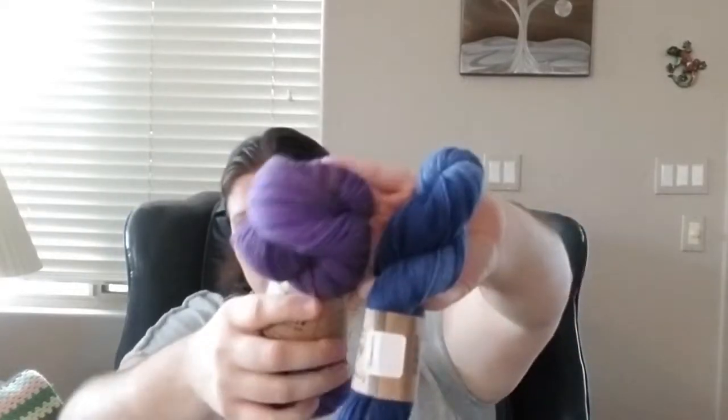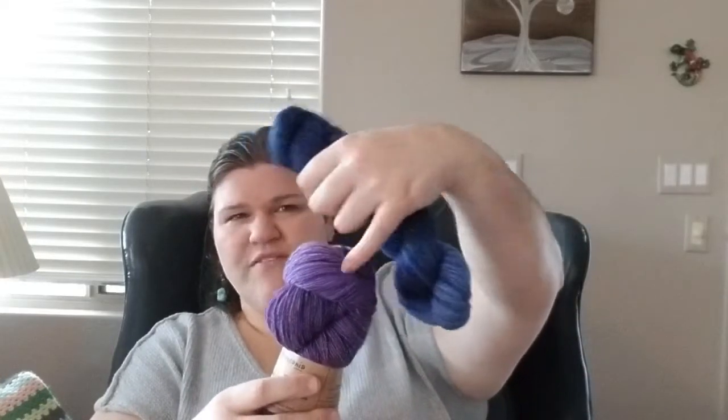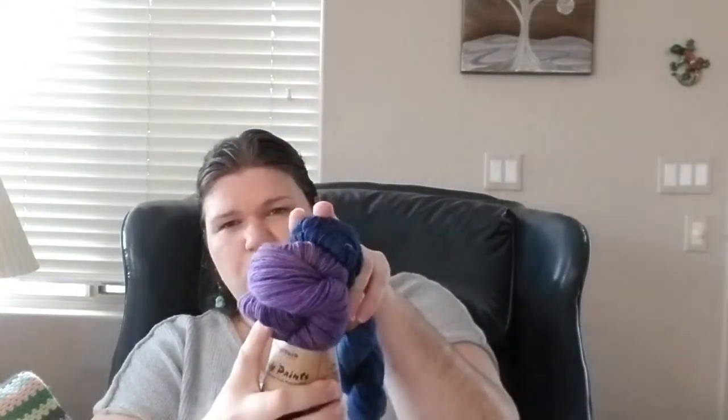So what you guys can't see in this purple is that there is actually a bluey vein in it. There's a blue purple vein, like you can kind of see it. It's up here a little bit. You guys can hear JD howling at the dogs next door. I apologize. So there is a bluey vein in here that this matches perfectly.